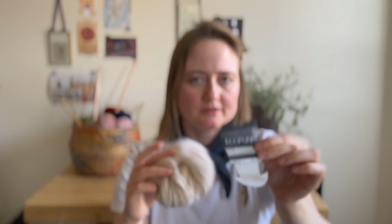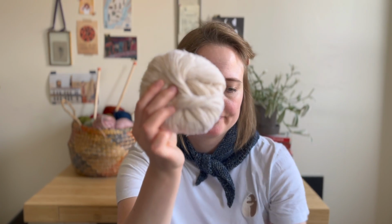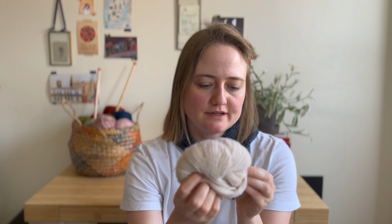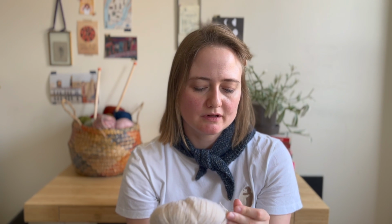This is the label if you want to see it, and it has 72% cotton, 17% merino wool, and 11% alpaca. And I'm going to make this scarf with it. I still have 33 grams left, which I think is just below the yardage that she recommends in the pattern, but I hope I can make it work. So the pattern comes in 2 different sizes, one that is really more like a full-length scarf, and the other one that wraps around your throat once, that is more the mini scarf. And I'll be making that.